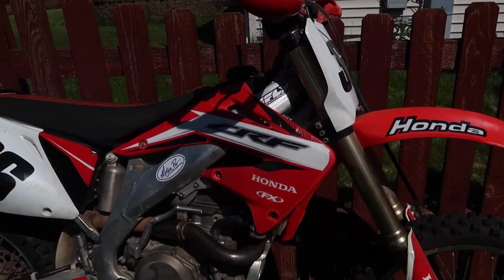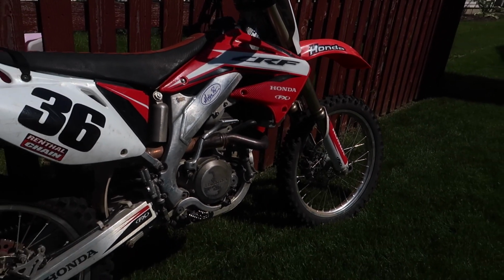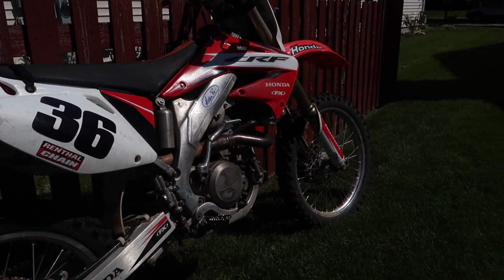But if you're someone who races these, knows how to wrench on them, been around them your whole life, yeah, go ahead and buy one that's got all the aftermarket stuff on it that you may want. But if you're some novice guy like me who's just getting into it or just wants it for a weekend toy, get as close to stock as possible.